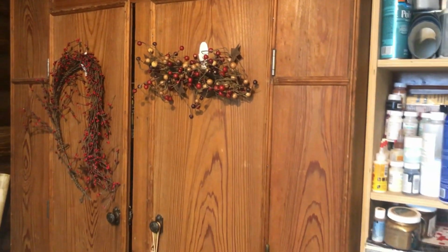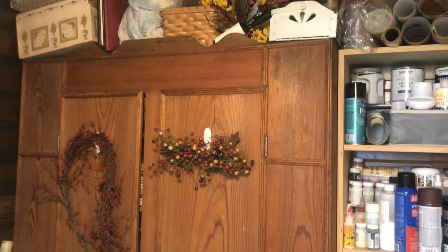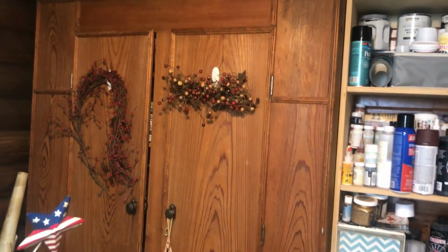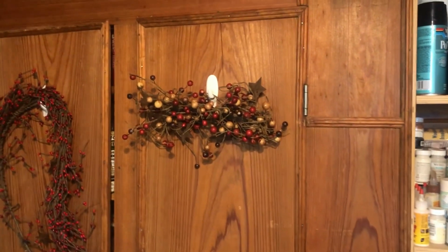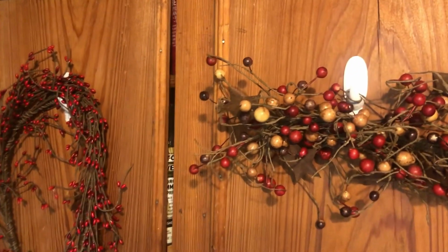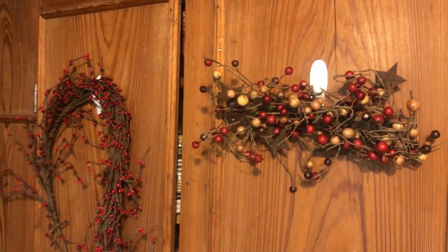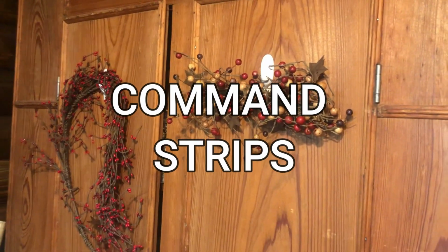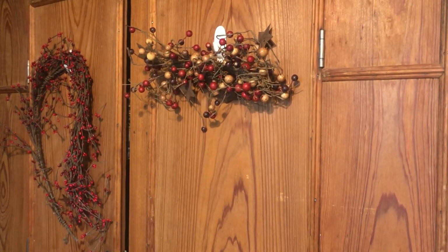I didn't want to do anything to put any nails or anything in the hutch because that's old. And I didn't want to put any nails in it. So I just put some of the, what are they? Well, you know, the hook things that you pull with and it comes off easy. And I just put those on there to get them out of my way. It's the only free spot I had.